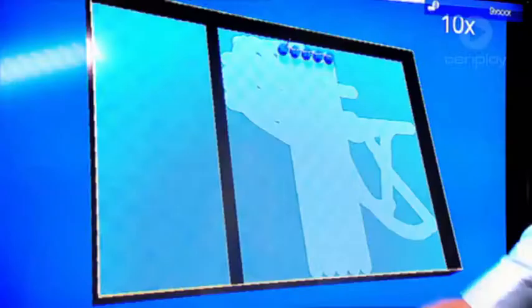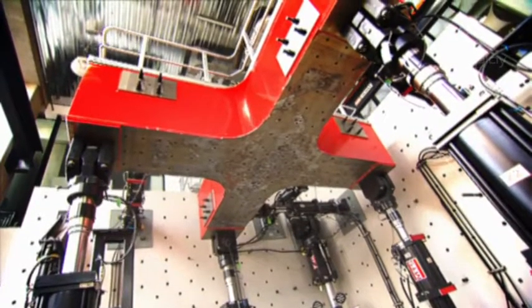Coming up, these robots are working together, and there's an earthquake machine giving building materials a shake.